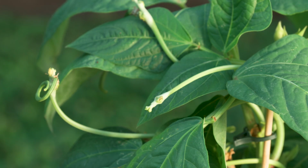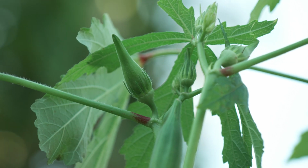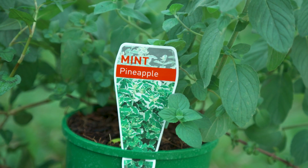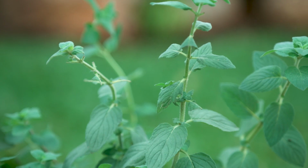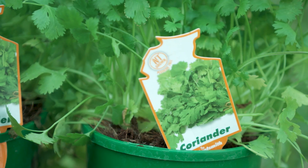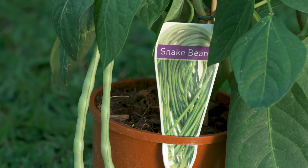The veggie patch needs a bit of planting love too. Put in eggplants and okras in fertile, well-drained soil. Mint will also do well. Keep it contained in a pot and it likes a shady spot rather than full sun. Plant coriander and snake beans too. These are favourites in the tropics and produce big crops of long stringless beans.